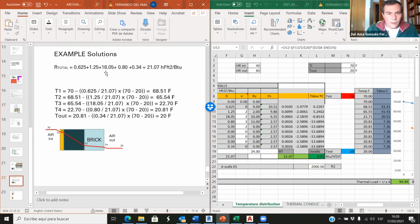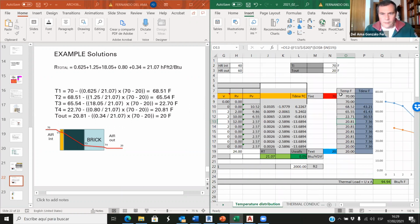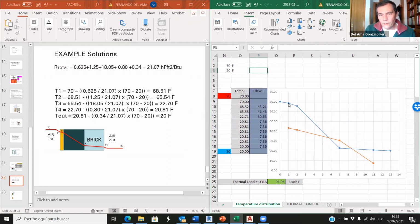So basically, if you want to do it by hand, you have to do this five times. You can check if it's right or wrong, because if the last temperature is 20, that means that it's correct. If this is not 20, that means that you have made a mistake somewhere. But if you use the Excel file, you can make sure that you haven't made a mistake. The blue line is the temperature here. If you place your mouse here, you see that this temperature is 68.52, sorry. This temperature is 65.55. This temperature is 22.71, and this temperature is 20.81, and this is 20.